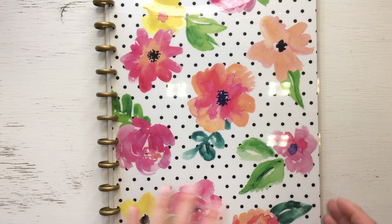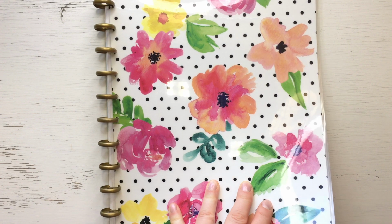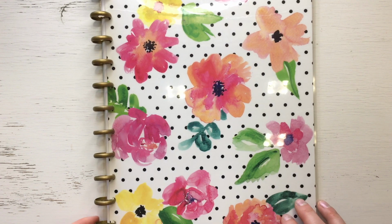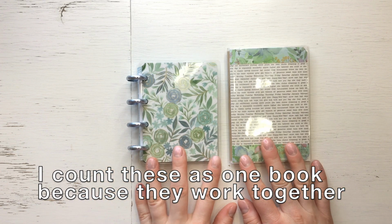And I have just my weight tracking sheets inside, so nothing else. And when I weigh myself once a week, I get to use this beautiful notebook. And then the last thing that I use every week, so these I have in the kitchen.